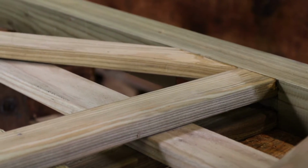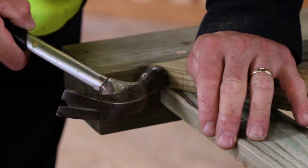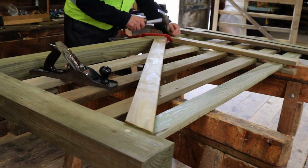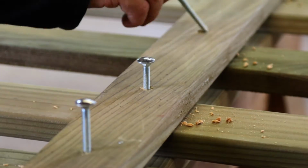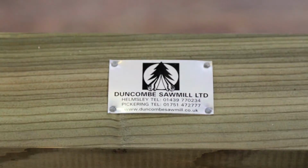All our saw logs come from woodland within a 25-mile radius of the sawmill, and as we are an FSC mill, all of the timber is from sustainable sources. We use mainly larch, cedar, spruce and oak.